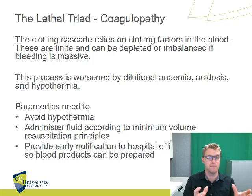So we need to administer fluid to minimum volume resuscitation, keep these patients warm, and call ahead to hospital early, pre-notify them so that they can get the massive transfusion protocol ready, which includes plasma, which will include some of the extra clotting factors.